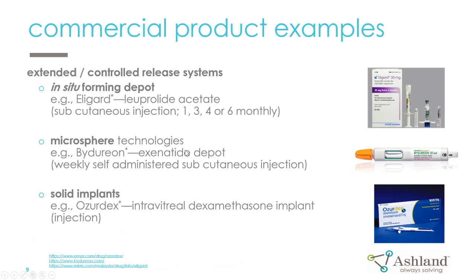In terms of microsphere technology, Bydureon delivers exenatide for a diabetes indication. So microspheres are produced and stored separately, lyophilized, apart from the diluent. At the point of application, the microspheres are loaded into the diluent. So you see the window here with the diluent, and these are self-administered weekly by the patient. Exenatide happens to be the largest molecular weight compound that's been proven with PLGA type technology, at about 4,187 Daltons.